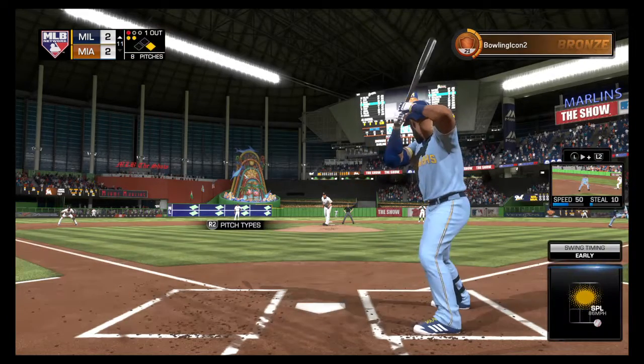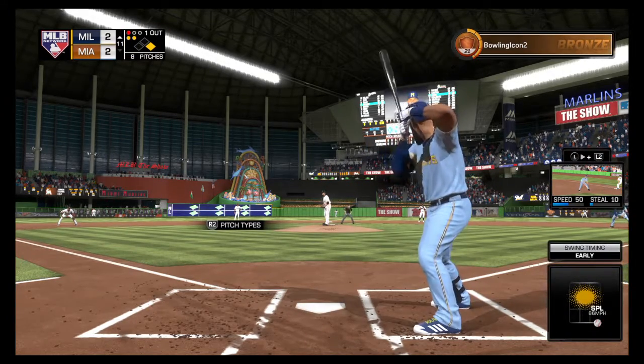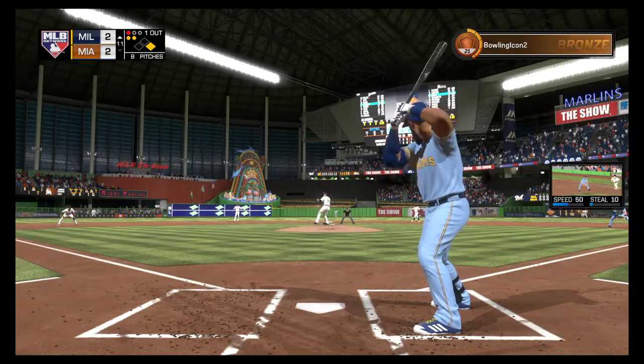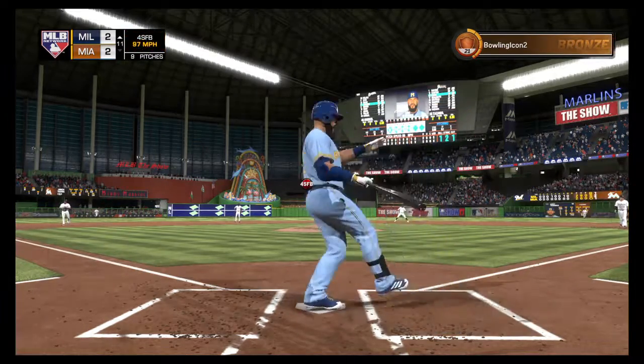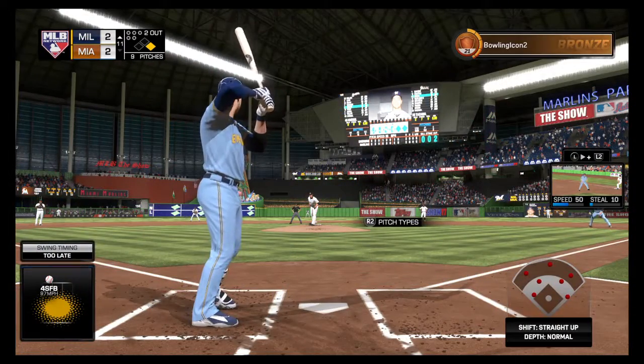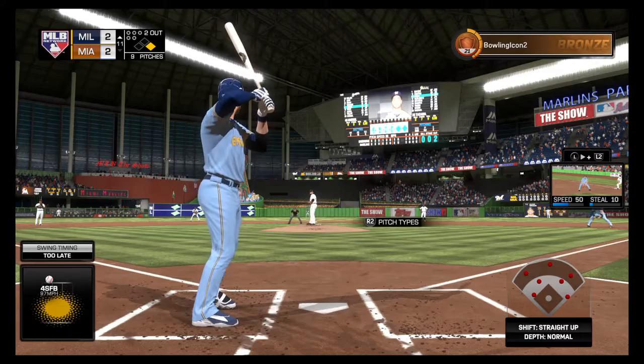1-2. Beautifully thrown splitter right there. High 80s, down in the zone. Looks like a fastball coming in, and then it just drops off the table. You can get a lot of swinging strikes with that. And a fastball swung on and missed as they set him down for the 2nd time here tonight.